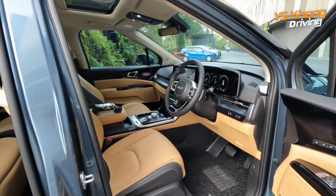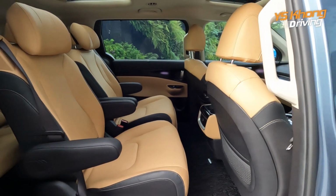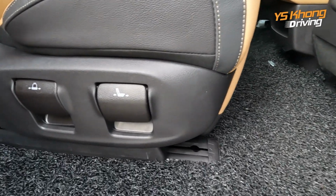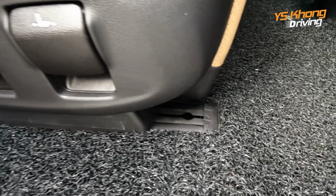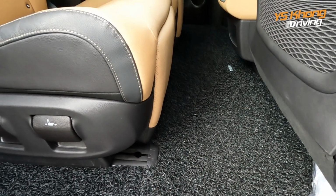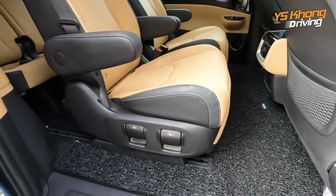So let's move to the second row. And here we are looking at the second row. And these are seats that are put on a rail here. So there is some sliding forward and backward. As you can see, it's not slid fully forward, because once it's forward, then it can actually get very close. So it depends on how you want the seats to be done.